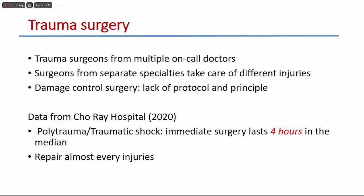Trauma surgery is another aspect that I'm concerned about. Trauma surgeons would be from multiple on-call doctors that night, but no one will take the lead to decide whether to operate or not, and patients would be transferred from specialty to specialty separately to take care of different injuries. And because of that, for damage control surgery, up to now we don't have a protocol or any principle for damage control surgery.